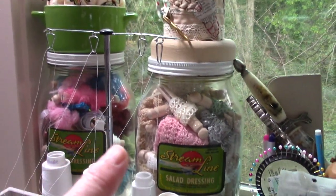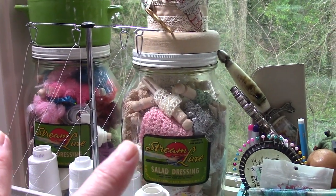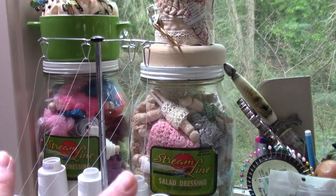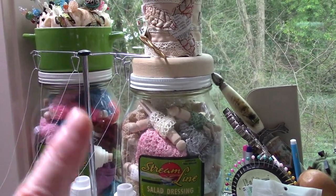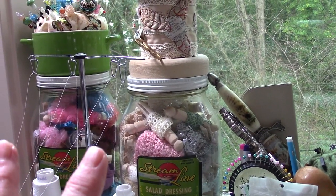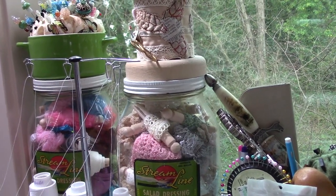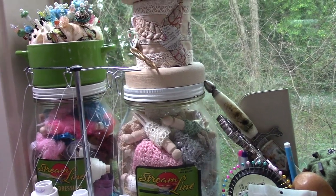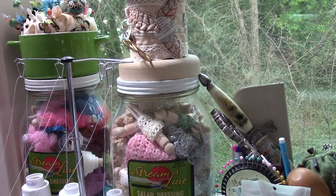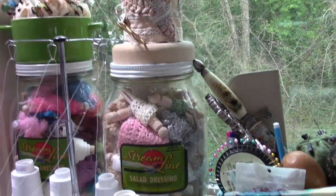These 2 jars are from my grandmother's house. Her family used to own a grocery store, and I think one of them had a deli in it. These are really old. There were 3 of them. I gave 1 to my sister. They're filled with trims and knickknacks, some of which are, again, from my grandmother's house. I'm not getting rid of any of that. When I do slow stitching, I pull from here. I don't have to buy trims because, well, as you can see, I have plenty.